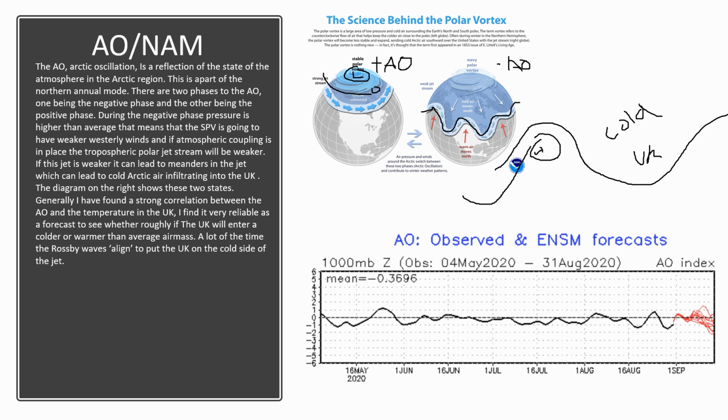This chart down here is what we call an AO index. I think it's by NOAA, and what it does is it gives a forecast of the AO. So when it's up here, we have a positive AO, so we know there's lower than average pressure. When we hit down here, we have a negative AO, so it's higher than average pressure.